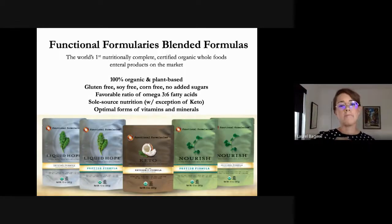So all of our product line as well has really favorable ratios of omega-3 to omega-6 fatty acids. The types of fats that we consume in our diet are important. It's not about not eating fat. That's an old myth. It's about getting the right types of fats. Fats are important for our cell membranes. They're important for our brain and cognitive function. So we want to have more fats in the diet that are actually healthful fats.